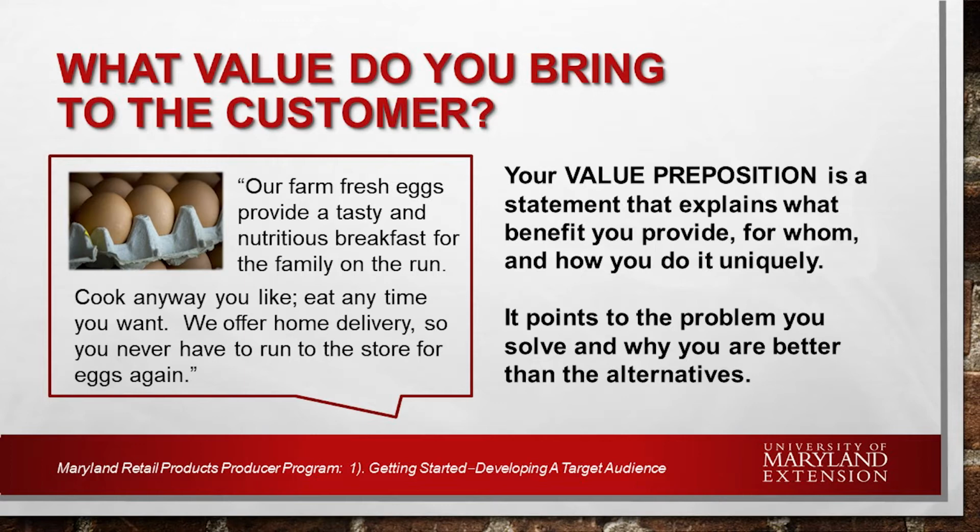This defines breakfast for families who perhaps are out the door in a hurry, but are concerned about the nutrition of the family, that they're well fed, they're provided for the day. It also talks about cooking it any way and eat it anytime you want. The convenience and the affordability. They do home delivery, so it's convenient, and you never have to run to the store for eggs again.